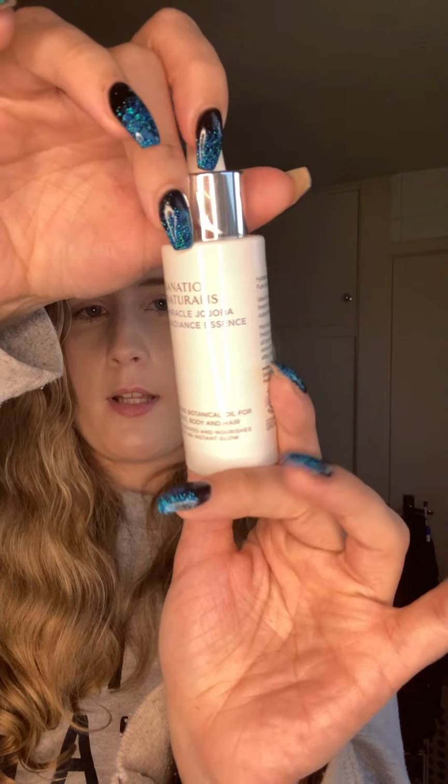So the first thing, this is really heavy actually, so this is a brand that I have heard of before. I have a couple of their essential oils, and it's Sanatio Naturalis, and it's their Miracle Jojoba Radiance Essence, and it's an oil for face, body and hair, and you pull it out at the side there. So I'll just pull it and take the little bottle out. So that's the bottle inside.